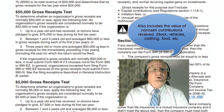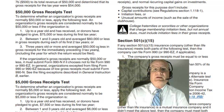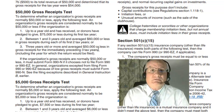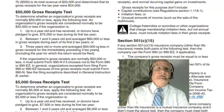Now, if your organization is up to a year old, and it's received or the donors have pledged to give $75,000 or less during the first year, then you would be considered to have normally $50,000 or less in gross receipts, because this is a 3-year average. Normally what you do is you add up your gross receipts for 3 years, divide by 3, and if it's $50,000 or less, you file the 990N.